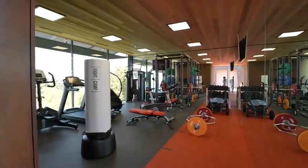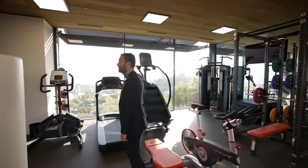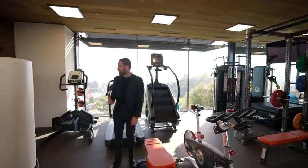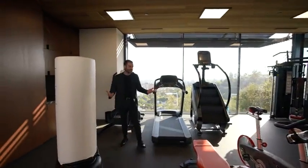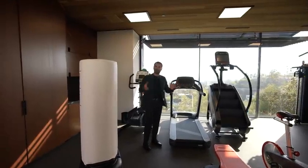Gym is very spacious, same flooring throughout. You got every equipment you need. Amazing, amazing views. A lot of times we were used to seeing these gyms on the lower level, but in this case, owner wanted to have that elevated view experience. So he put it on the second floor.